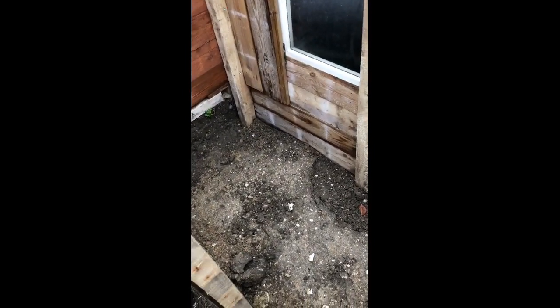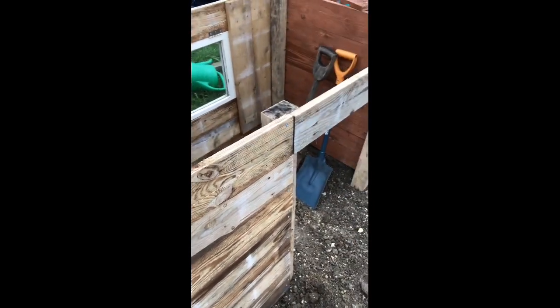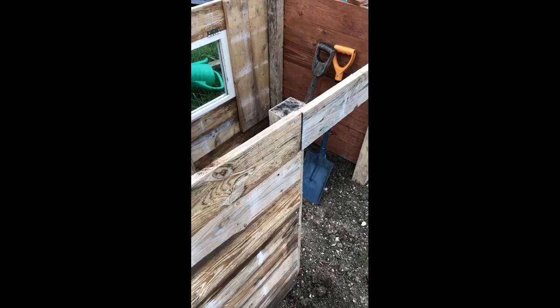It's obviously not ideal. I'd like to have a full-size shed. I'm not allowed, so the compromise is that I've kept it the same size as a compost bin. So I don't think you could really class it as a shed. More of, I guess, a roofed seating area.